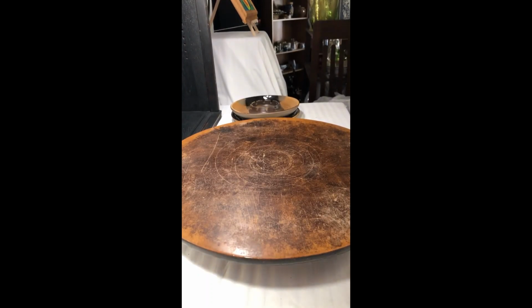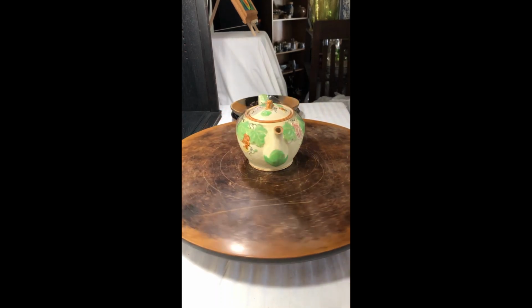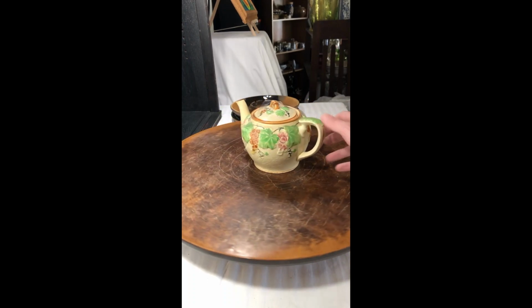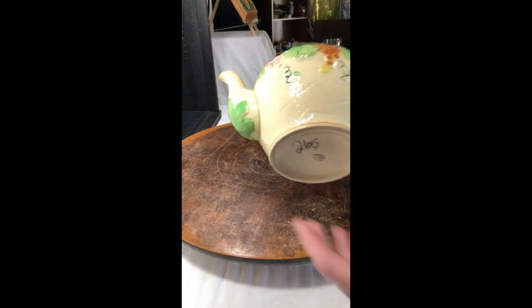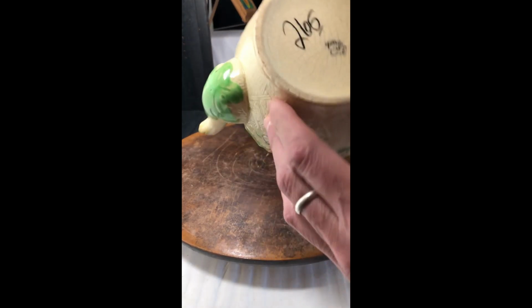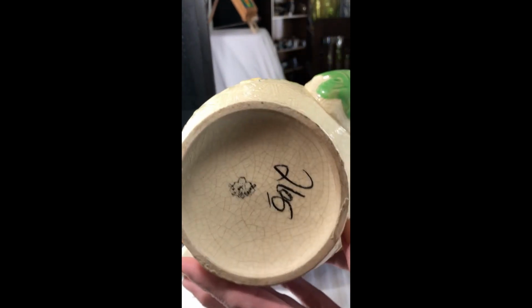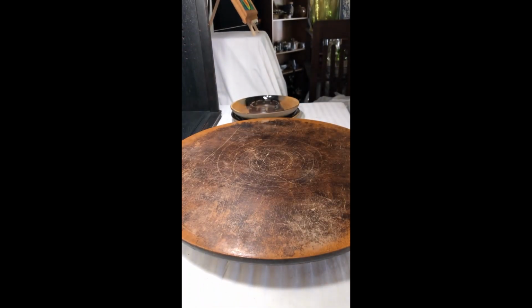I found this little teapot, which has some great moriage to it. It's got the whole vine with fruit, and it is marked Japan. You can just make out Japan on the bottom there.